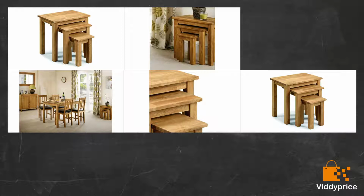Quality always shines through. Would advise to check the size of the tables though, as they are smaller than I had imagined, so the smallest one is more like a stool for an elf than a table, but the dimensions are there for all to see, so can't complain. We are delighted with this nest of tables.